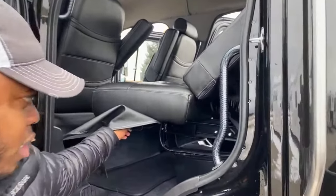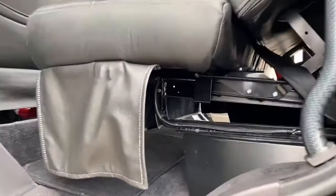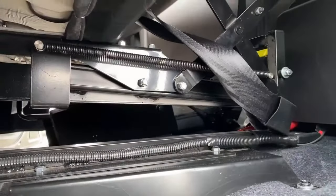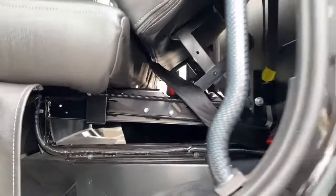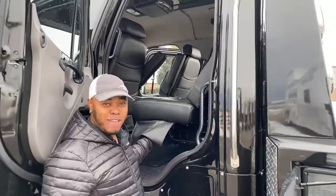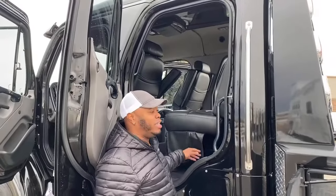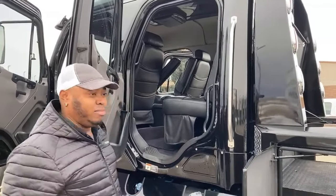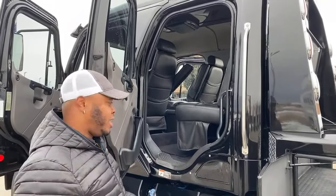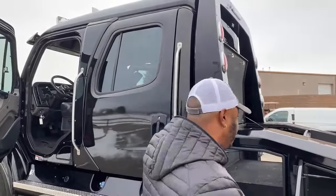Something we don't mention often is that we have a subwoofer built in underneath the bench seat. I don't know if you guys can see that box underneath the seat here. That just gives you a little bass when listening to music. And that's something I look forward to when driving my truck every day, is the sound system that came with it. It gives you some really nice sound clarity. It is the Kenwood system, and Kenwood makes some awesome speakers and sound systems.